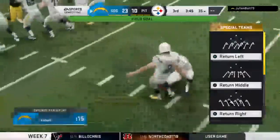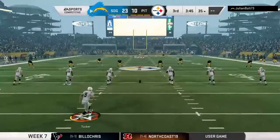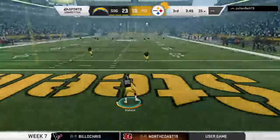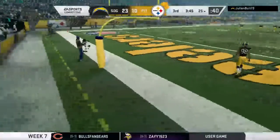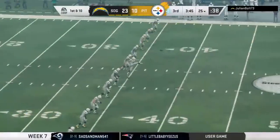So that one is his 3rd of the game. Now, if you're wondering, that's only halfway to his career high, as he once had 6 field goals. Brandon, but 6? Let's hope we don't get that again, please. Okay, can we see a few touchdowns here and there? That'd be nice. First and 10. At their own 25-yard line.